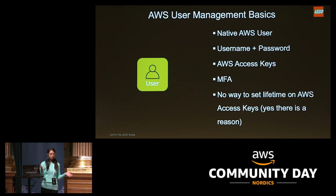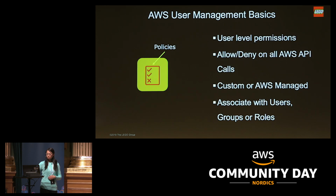So let's say you've got 20 to 40 developers. Is that going to be feasible if they all get compromised? So that's the one problem that I'm trying to revolve around here. So policies, it's allow or deny on all AWS API calls. You can have custom lists, or you can use the AWS managed ones. You can say, I just want all the policies for administrator access, or all the policies just for CloudWatch read-only. And they can be associated with users, groups, and roles.